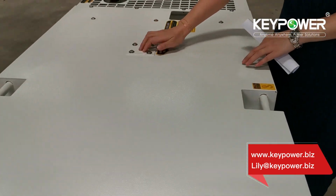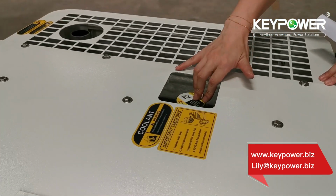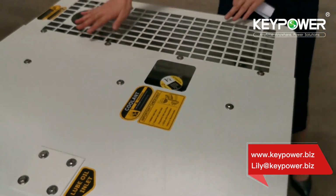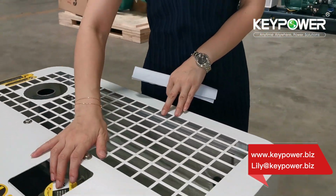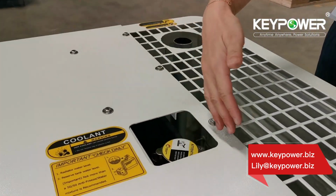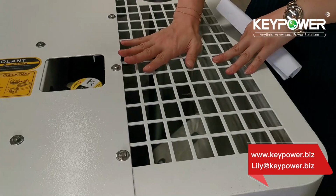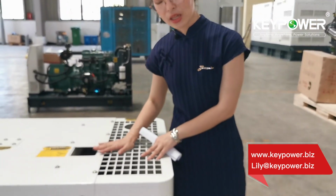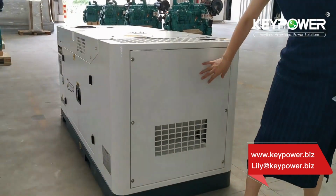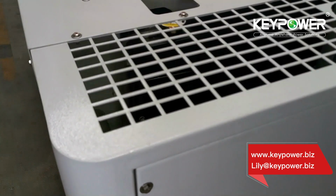And from here, you can fill in the oil. From here, you can fill in the radiator coolant. Yeah, quite easy. And this radiator is not built inside with the engine. It's built outside with the exhauster here. So in case in the future, when you need to repair the radiator, you can take off this cover and take out the radiator to replace with new radiator easily.